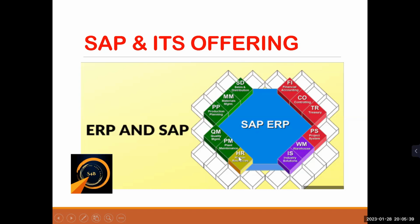And if you say the basis one, that is the technical part. Basically these are some core parts like SD, MM, and FICO. These are some core parts in the functional modules. Definitely if any industry or any company is there, they will need these three departments by default.